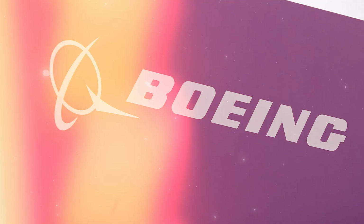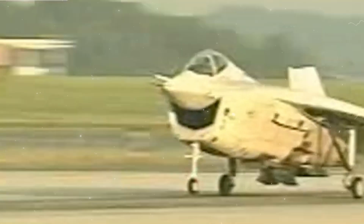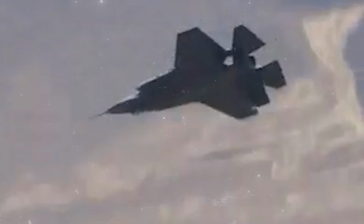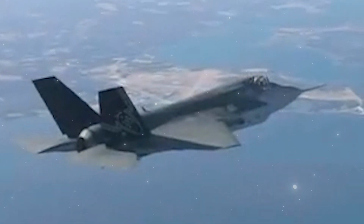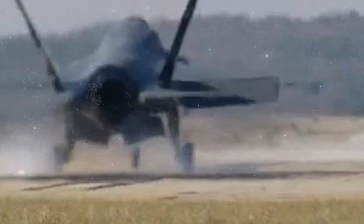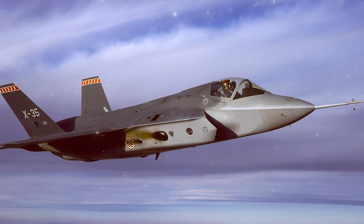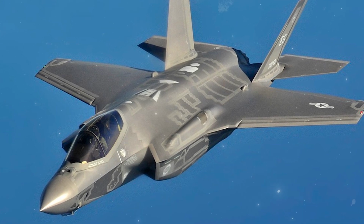Lockheed Martin and Boeing rose to the challenge, and each brought their vision to life. Lockheed's X-35 was sleek and agile, while Boeing's X-32 took a bolder, unconventional approach. In the testing phase, the X-35 captured everyone's attention with an impressive display, taking off in a short distance, breaking the sound barrier, and landing vertically. In 2001, Lockheed Martin's X-35 emerged victorious, evolving into what we now know as the F-35 Lightning II.